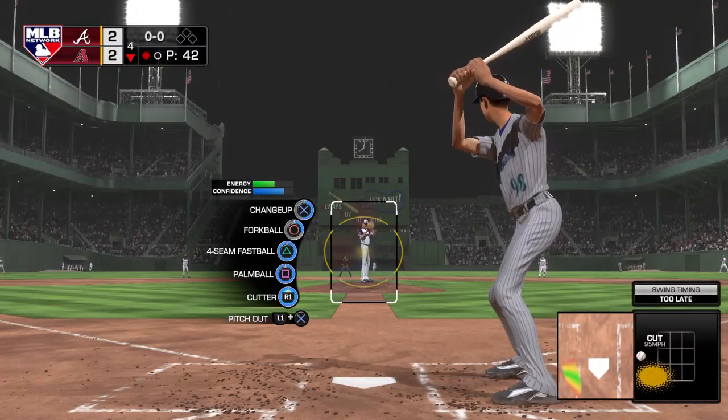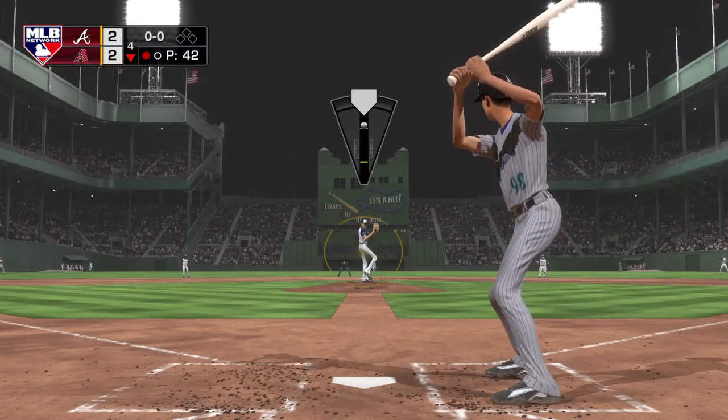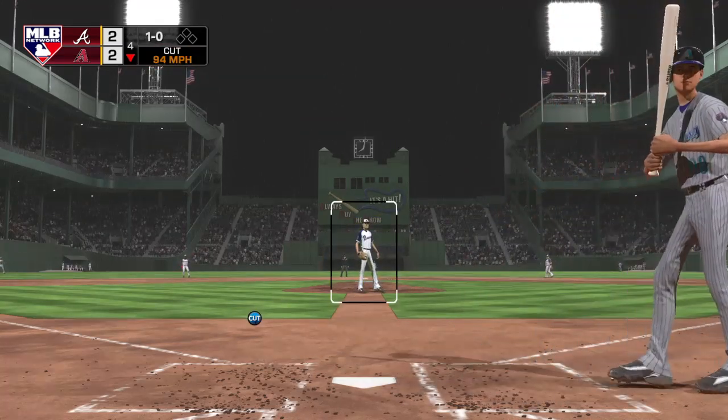Into the box now. One Young, his dudeness, comes into this at bat 0 for 1 in the ball game. And a ball 1-0.